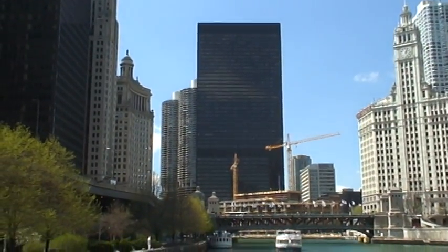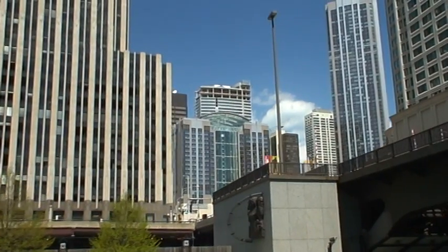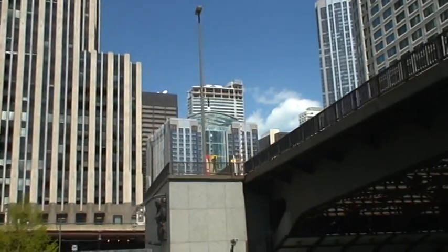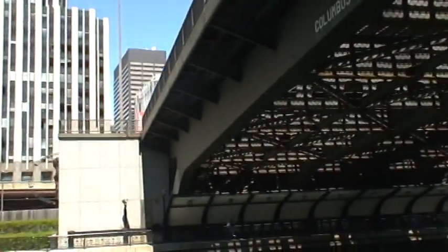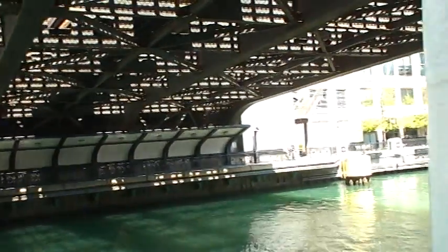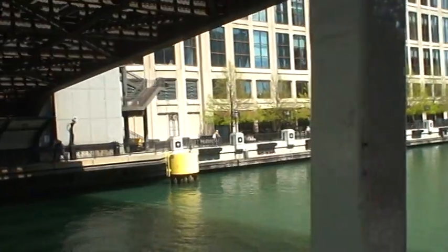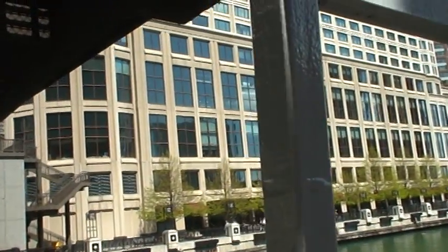In the distance, you'll see a blue building with white horizontal stripes. That's by an architect who had just an absolute passion for sailing. And everything that Harry Weese designed reflected in one way or another his love of sailing. And in 1990, Harry Weese designed the Swissôtel, which will be coming up on the other side of this bridge. The building's in the shape of a triangle, and the triangle's a nautical reference.